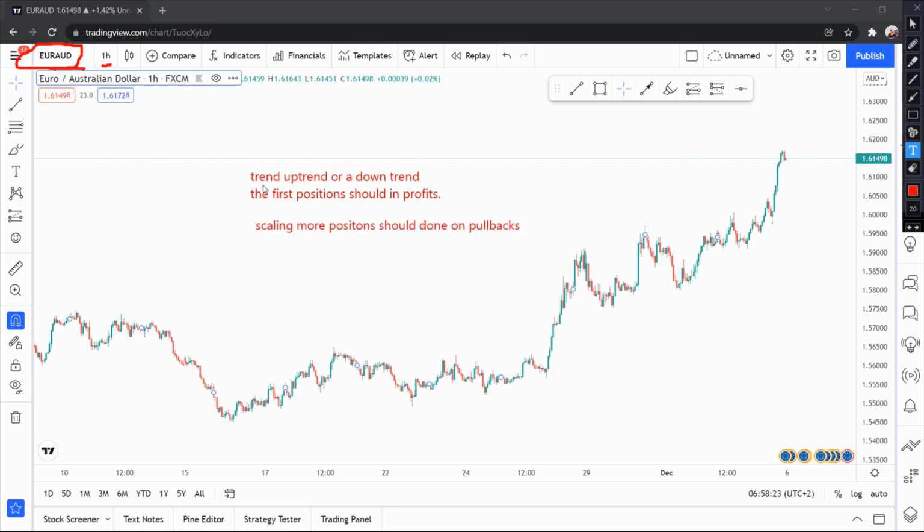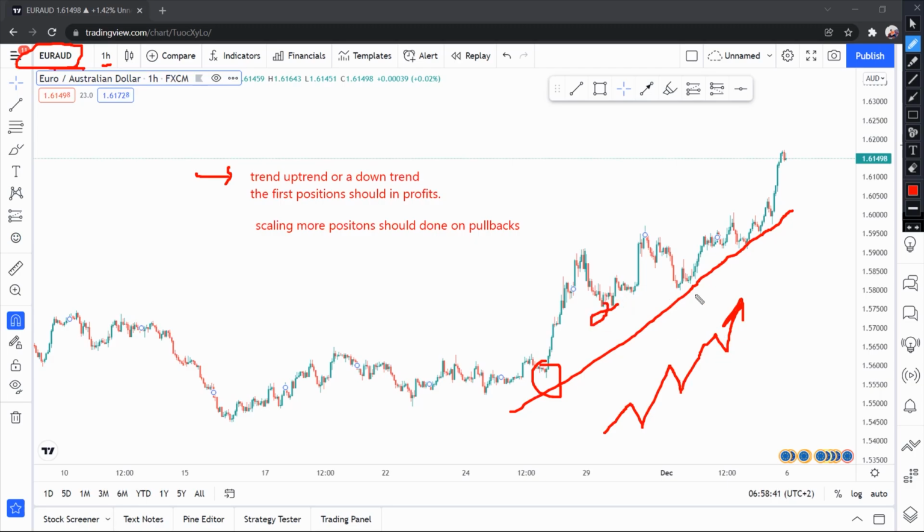The trend should be established. It should be either an uptrend or a downtrend. This being our first point, it should be an uptrend or downtrend. Just like in this particular case, this is an uptrend already, because we can see higher highs and higher lows forming. This is an established trend, so it means we would have taken buys.